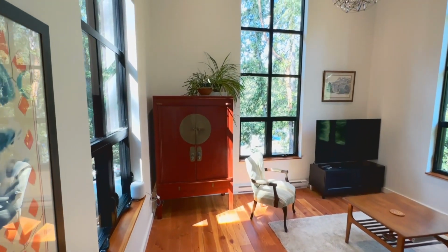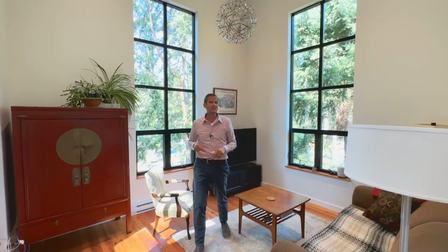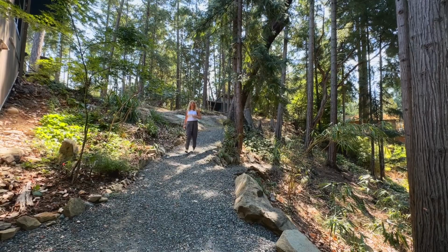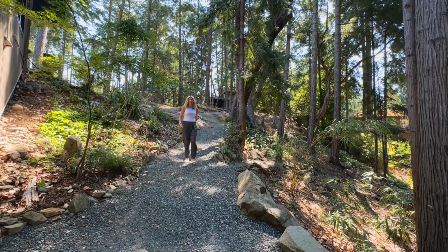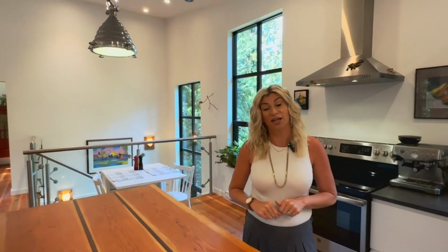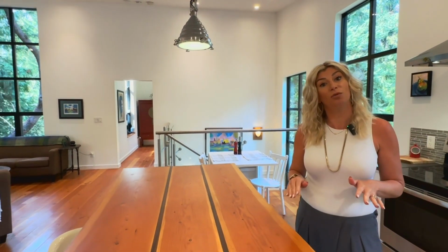This space is designed to inspire, whether you want to use it as a workspace or as an inspiration for creativity. What sets this home apart is that it has a well that has been a good source of water supply and a cistern for irrigation if desired, as well as a host of several new appliances. And because the home itself is still newer, it actually still has an active home warranty.